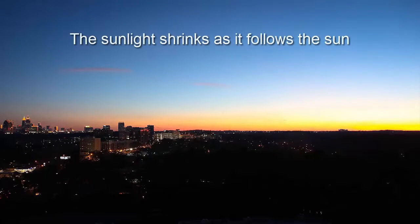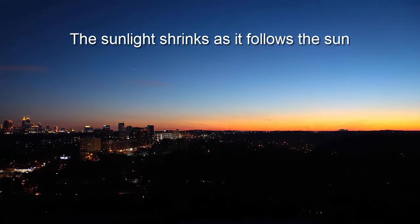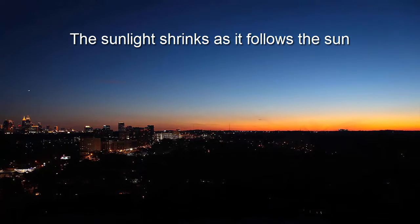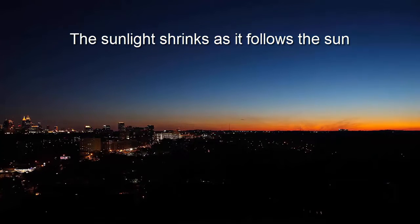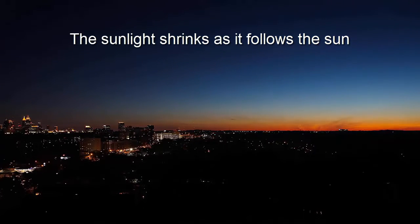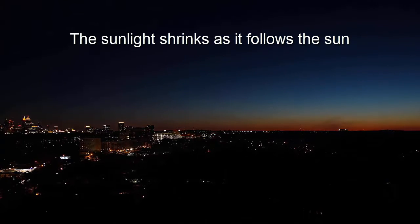Okay, these next three slides, the sun is almost set already behind the horizon, but watch as the sunlight shrinks and follows the sun. It's definitely a locally illuminating sun, not far away, not very big, and definitely not 93 million miles away.